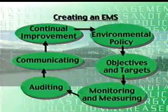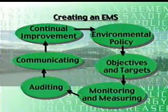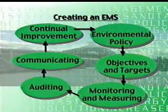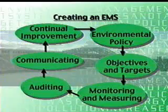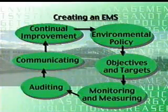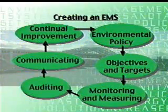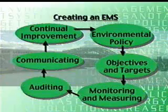An environmental management system is grounded in the concept of continual improvement. Having a dynamic document allows you to adapt quickly to change. Management review of your EMS is the key to continual improvement and to ensuring that your EMS meets your needs on an ongoing basis.